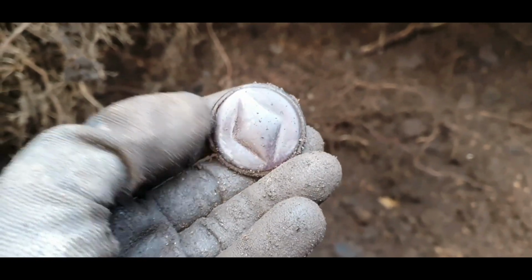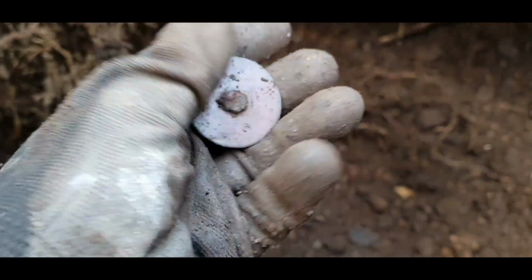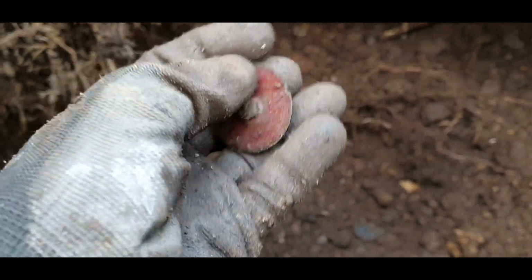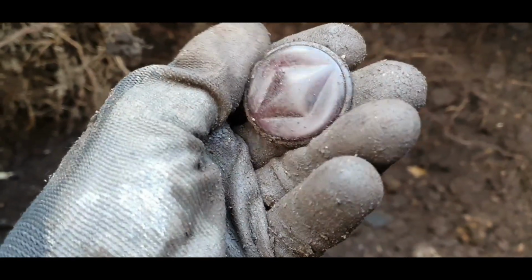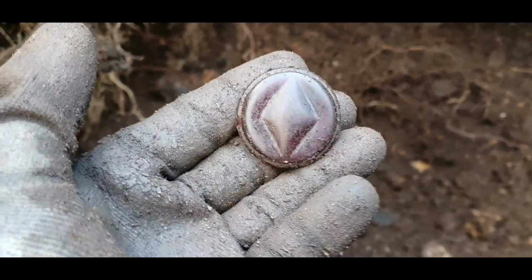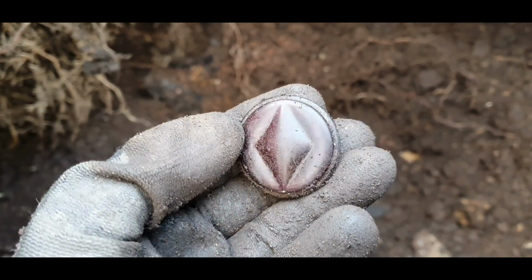Yeah, I've just found this. I think it's a big button. A big button. I don't know if it's made out of Bakelite, I don't know. But it's a big brown button with a nice diamond shape on it.